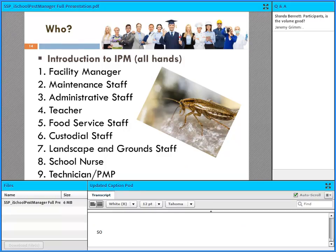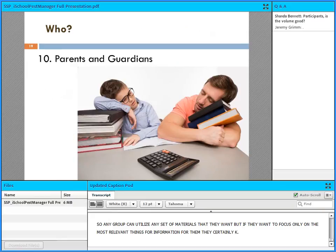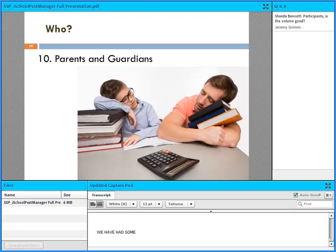So who should be involved? Well, materials were developed for specialized roles within the community, and that includes facility managers, maintenance staff, administrative staff, teachers, food service staff, custodial staff, landscape and grounds, school nurses, and IPM technicians and pest management professionals. So any group can utilize any set of materials that they want, but if they want to focus only on the most relevant information for them, they certainly can. We have had some interest from parents and guardians, and specific materials for them may be added at some point, but this is beyond the scope of the current project. And relevant information from any of the modules can be shared with any interested parents at any time.